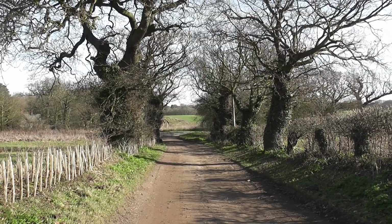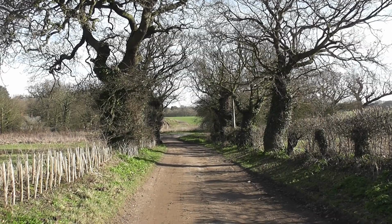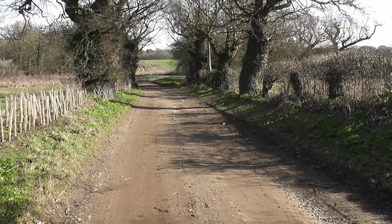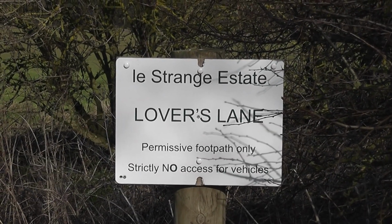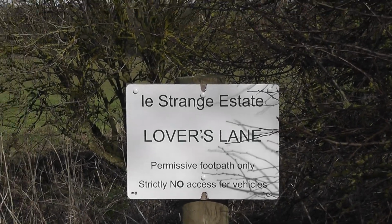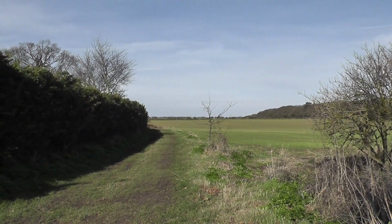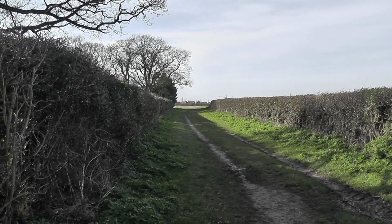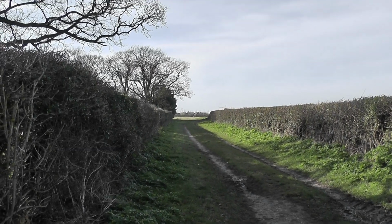This is probably the coast at one point, many years ago. Certainly quite sandy still underfoot. Very appropriate for the day before Valentine's Day. Lestrange Estate. So we did actually come down Lovers Lane. Another look at the map indicates that you don't go up as far as Lodge Farm.